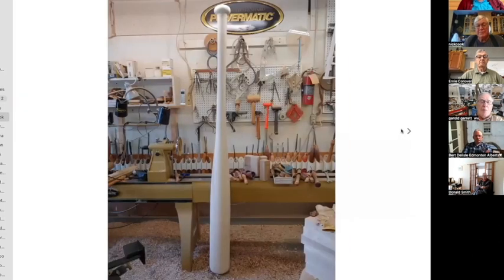Okay. So that's a little 8-foot baseball bat that I made for the Atlanta Braves, and it's 7 inches in diameter and 8 feet long, and that's what they wanted, and that's what they got. So you can see a little part of my shop there. That's the 10-foot lathe.